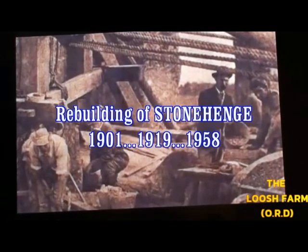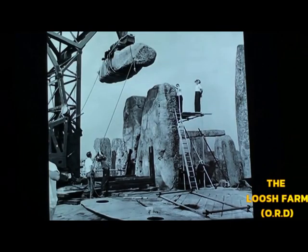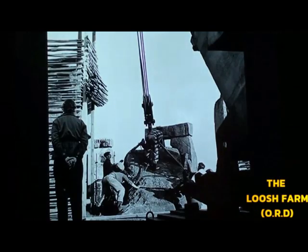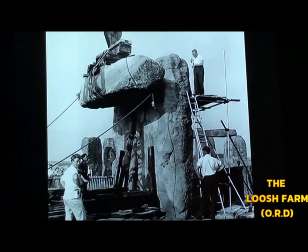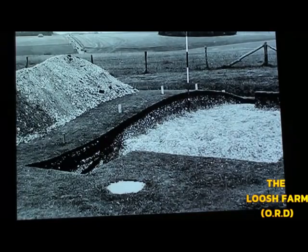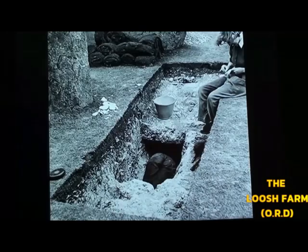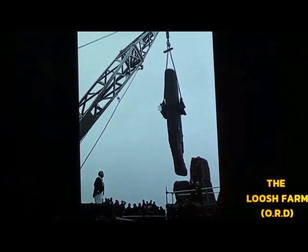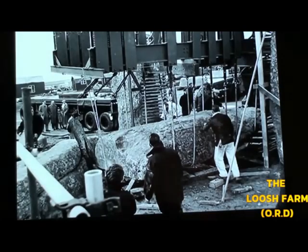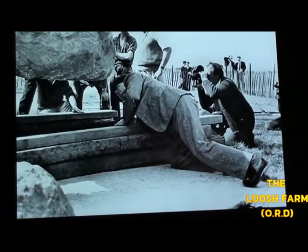First in 1901, second in 1919, and then most extensively in 1958, where the site was virtually cleared of all of the stones. Then the site was excavated, and then the heavy lifting equipment came back in and put the stones into remade holes, which were backfilled with ready-mixed concrete.